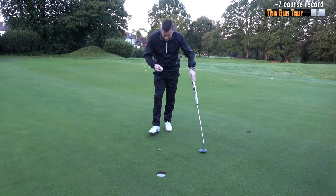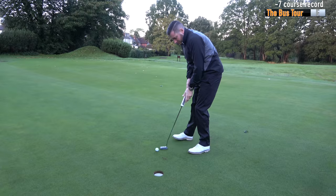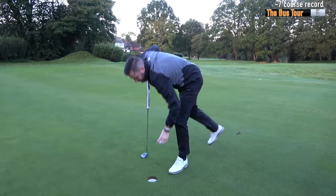Right, Bernie just going to mop up for his par. That's level par through one. Yeah, well done. Solid opening hole for you there. Yep, well done, you.